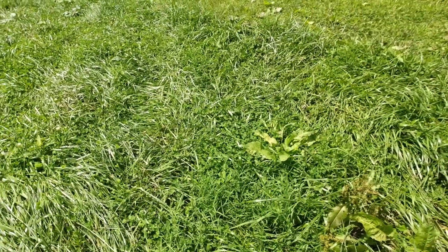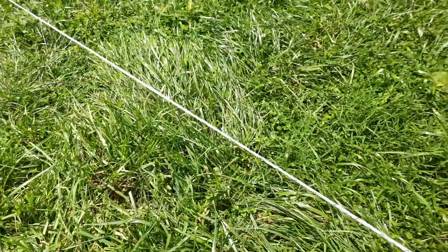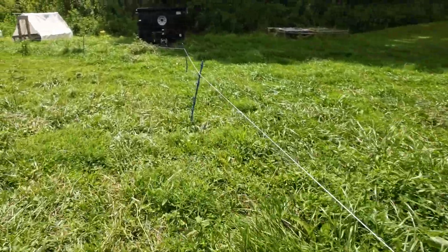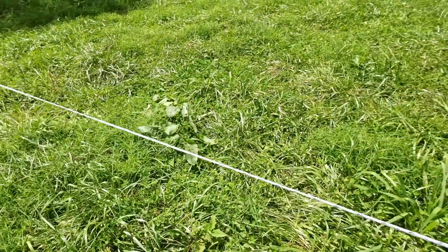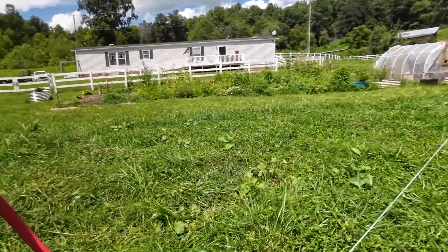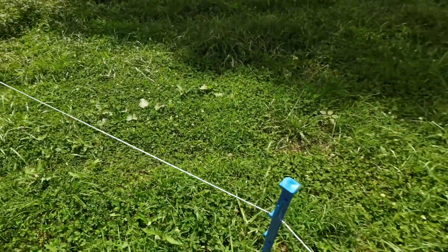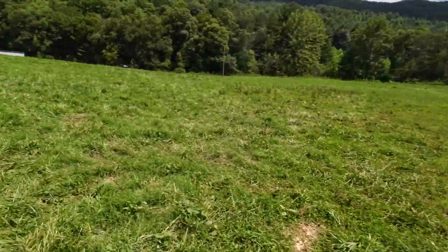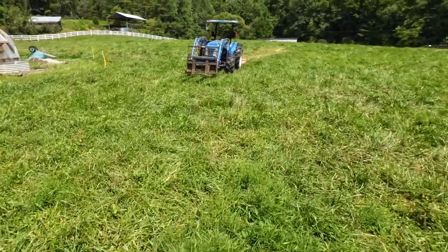Let's fix our post. There, looks better. And then this one, we'll take it out. Take a little relief off of that one over there. There we go. Looks a little better. Now I need a fiberglass post or a pigtail right there. I may go get me a pigtail and put it in. All right, we'll turn the spark back on, but let's get our fence tester and see how much juice we got.